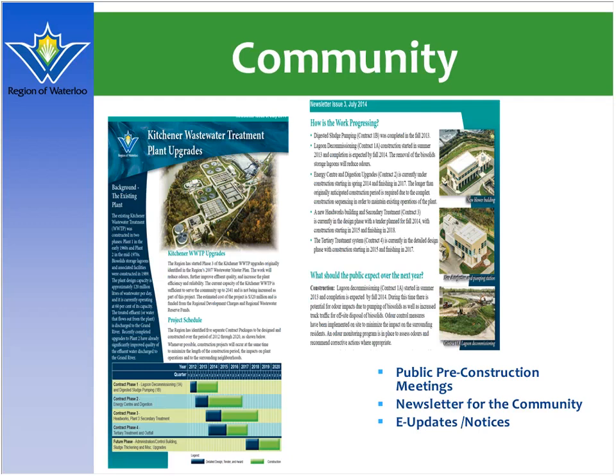Since the plant is actually located in a residential neighborhood, we wanted to keep the regional councillors and the public informed about the project progress and milestones. So we did this by having public pre-consultation meetings, notices to residents about the construction and trail closures, and we also issued an annual community newsletter about the project status. So this was a good way of communicating and showing transparency to the public for this project.